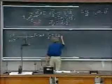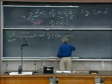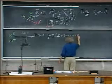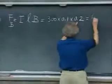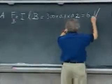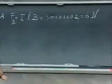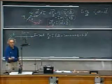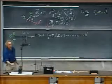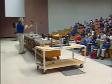And so I find that that force is 300 times 0.1 times 0.2. So that is 30 times 0.2. That is about 6 Newton. 6 Newton is more than the weight of 1 pound. And so it is not so surprising that when I turn this current on, something all of a sudden pulls that wire down with a weight that is equivalent of a little more than a pound, almost 1.5 pounds actually. And so it's not so surprising that these supports fell over.